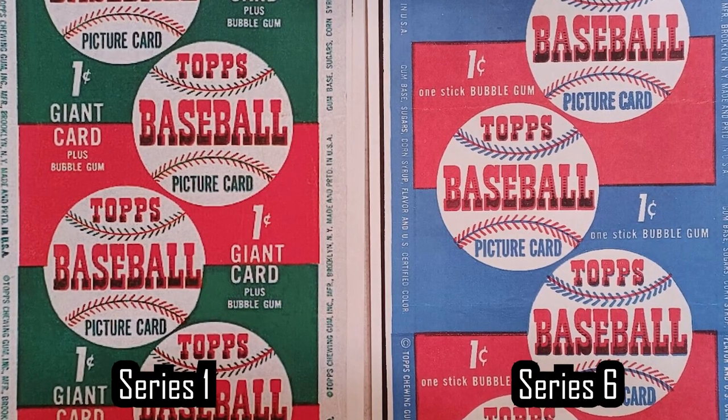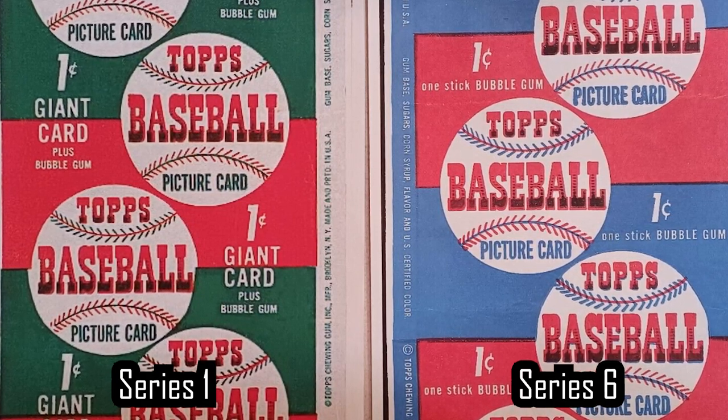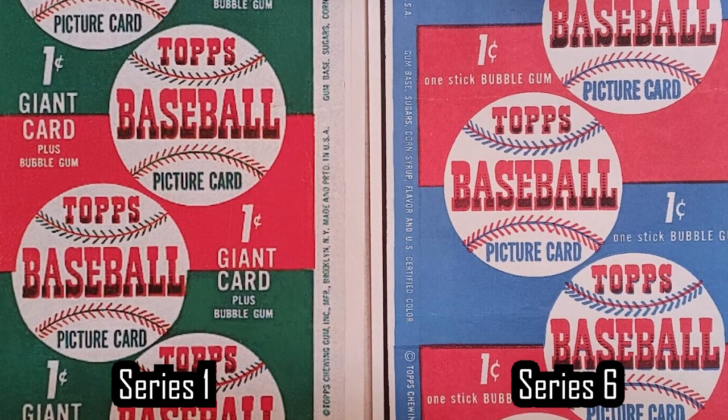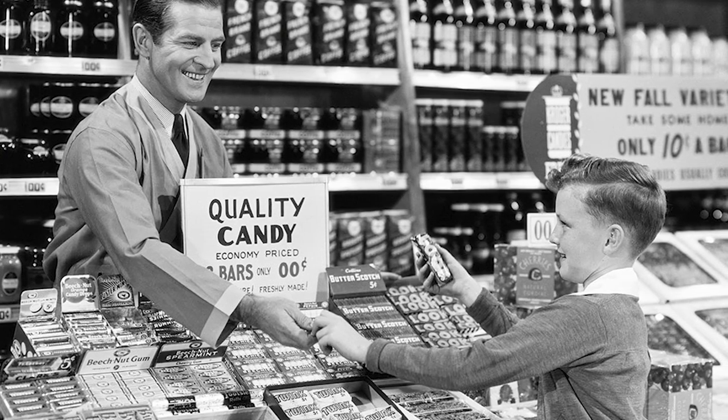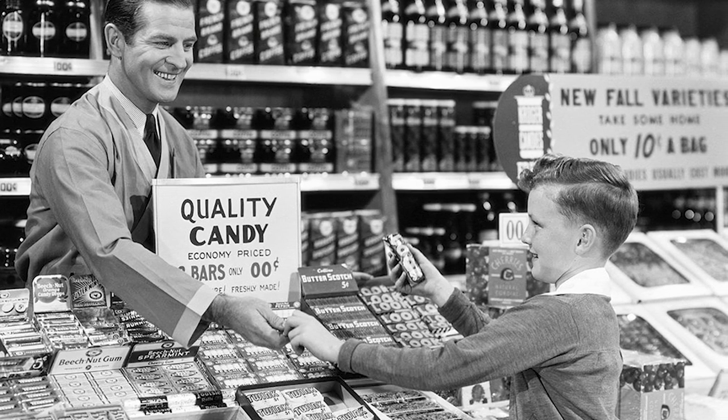Back in the day, Topps released partial sets of cards throughout the year, in series. Most years had at least three, and some up to seven series of cards. Series 1 would hit just before the season was starting, and subsequent series would come out as the season progressed. This assured that kids needed to keep coming back all year for gum to get the cards.